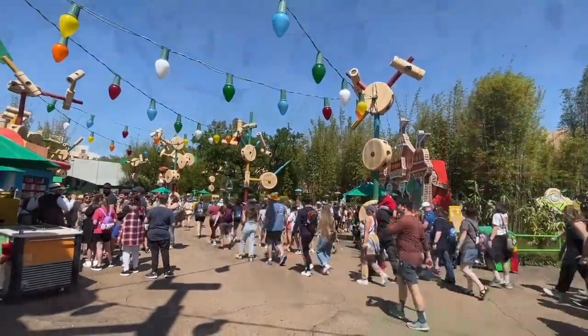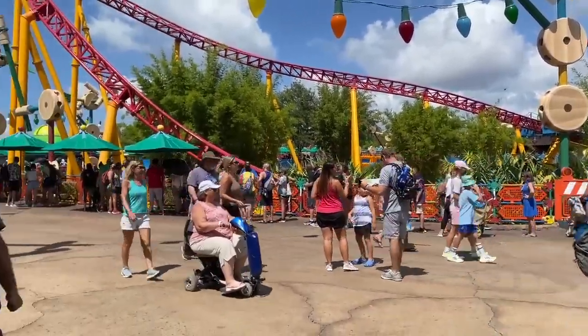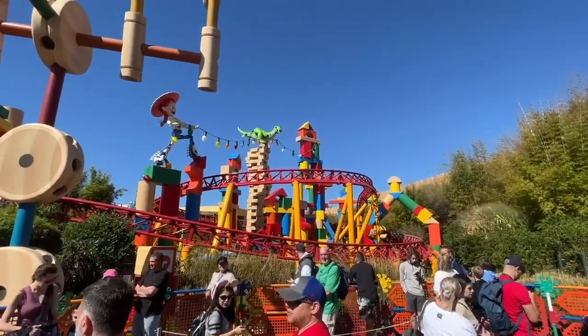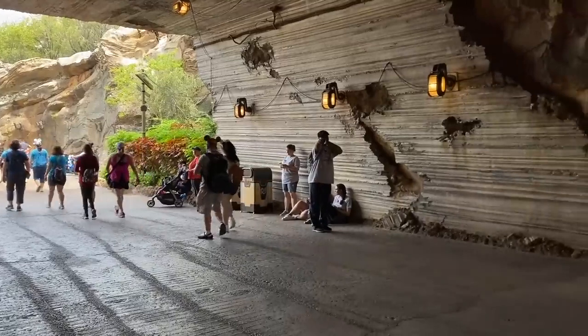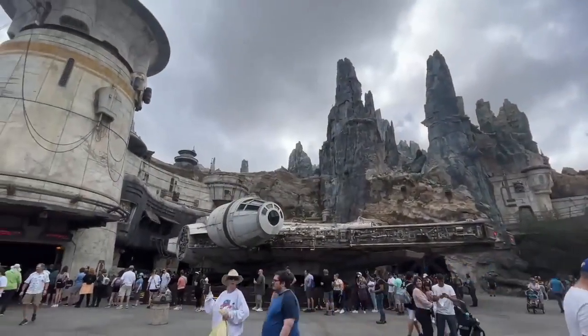Toy Story Land is just past Animation Courtyard and opened back in 2018, giving guests a chance to shrink down to the size of a toy and wander around Andy's backyard. And grand finale here, Star Wars Galaxy's Edge is in the very back of the park and opened just a year later in 2019. Can you believe it's been 3 years already?